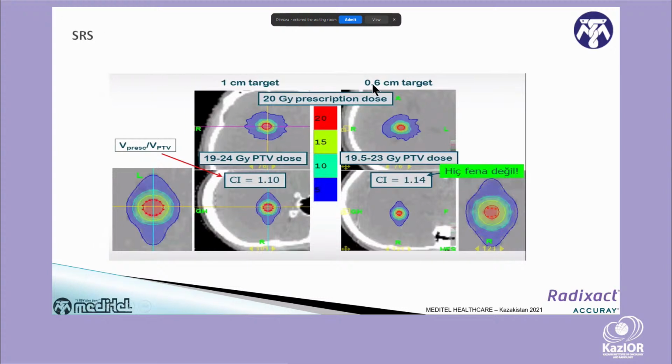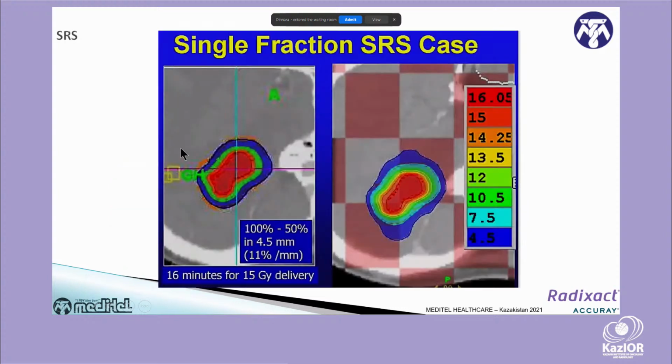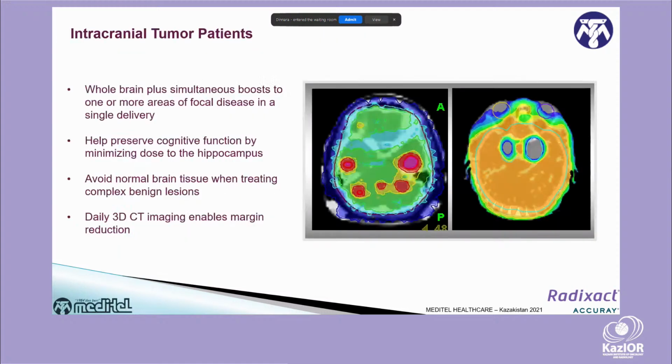Let me show you SRS first. The smallest tumor you can treat is 0.6 cm, which is reasonable for SRS, as a minimum. And our dose gradient for SRS is quite good, reaching 100% dose to 50% within 4.5 millimeters. So it's an adequate SRS machine, but this machine is better for IMRT. This machine is perfect for IMRT and the best machine for IMRT.